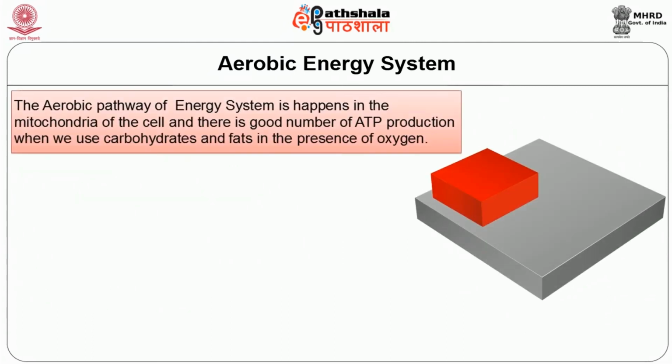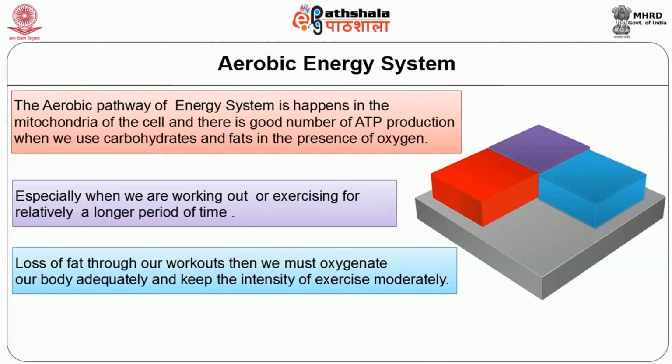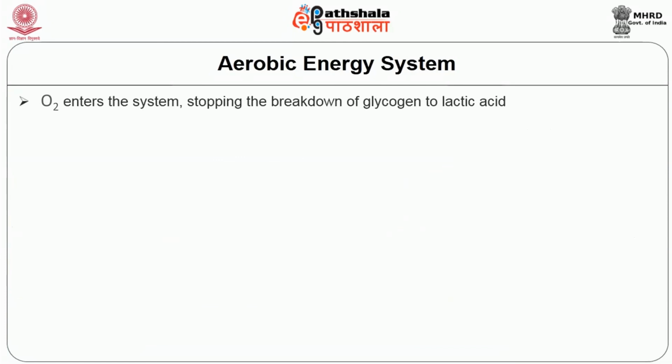The aerobic pathway of energy system happens in the mitochondria of the cell, and there is good number of ATP production when we utilize carbohydrates and fat in the presence of oxygen, which is a very good asset, especially when we are working out or exercising for a relatively longer period of time. In other words, I can also mention that if we want to use fat as a source of energy and we want to have fat loss through our workout or physical activity, then we must oxygenate our body adequately and keep the intensity of the exercise moderate so that the supply of oxygen is adequate to mobilize fat as a substrate for energy. The moment oxygen enters the system, it stops the breakdown of glycogen to lactic acid.